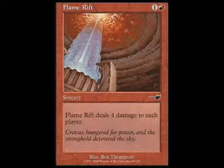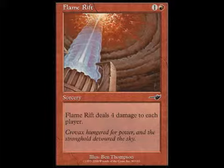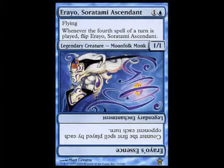That's it for Two-Headed Giant Limited. I'll have a brief word about Two-Headed Giant Constructed, purely because it has a banned list. There is one card that is banned in Two-Headed Giant Constructed, and it's this card here, Areo Soritami Ascendant. It's banned because it's so incredibly easy to flip, and once it's flipped, it has such a massive effect. Whenever the 4th spell of a turn is played, flip Areo.